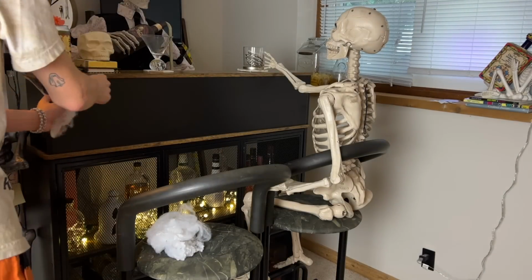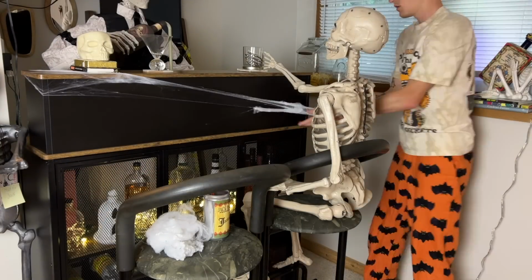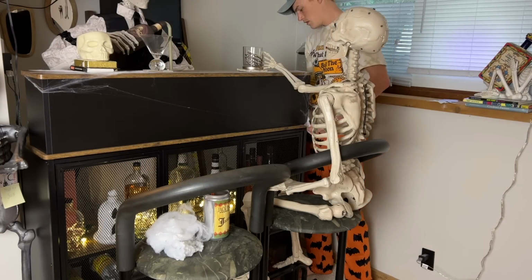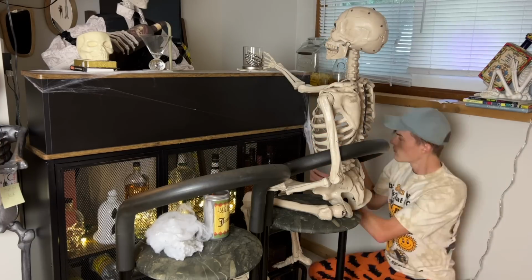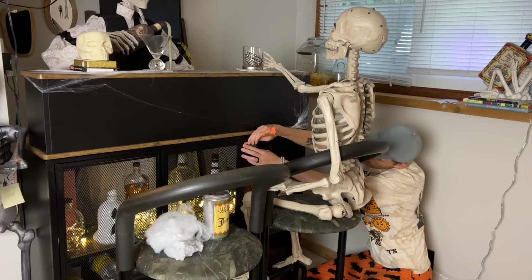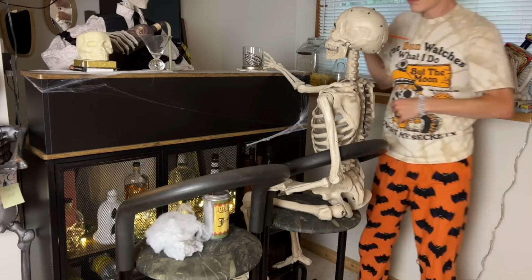So then I decided to add some spiderweb to the bar to give it more of an ooky spooky kooky look. I have been so into using the spiderweb this year, it just adds so much and it's so little. Like it's such a small thing to do and it adds depth. I was saying to Ryan, it's almost like when you add shading to a drawing, it just adds so much.